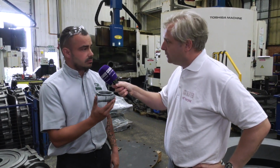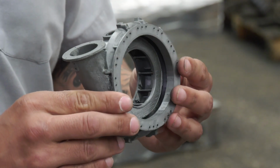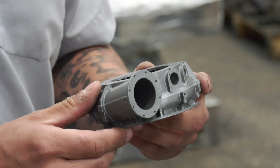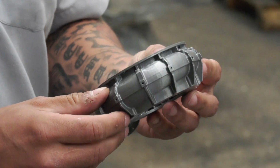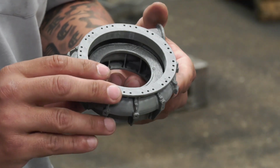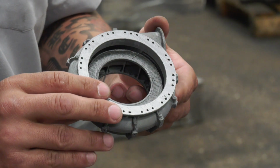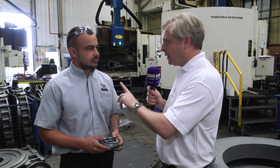So this is a velouté, we call it, for a turbocharger. We 3D print it to start off with, and then we figure out how we're going to machine it. I'm not telling you how we're going to machine it though. No, sorry, we won't give any secrets away. But that's one of 3 components for this assembly. Yes, correct. And a turbocharger, just to clarify. Yes, correct. So you've worked out how you're going to machine it. No, don't give me any secrets away though.